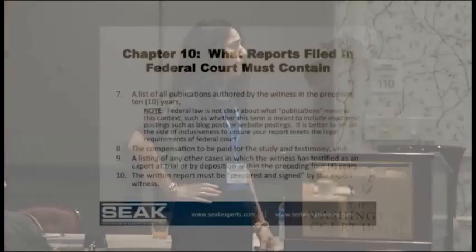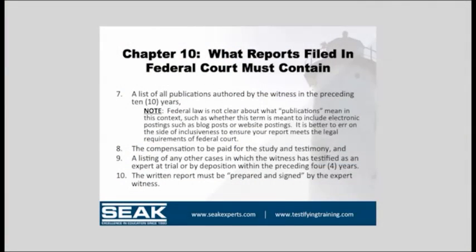A listing of any other cases in which the witness has testified as an expert at trial or by deposition within the preceding 4 years. So for the past 4 years, you have to provide a list of the cases that you've testified, trial or deposition. That does not include testifying at arbitration. Okay, so you don't need to include that. And where should this list be? Should this list be in your CV?